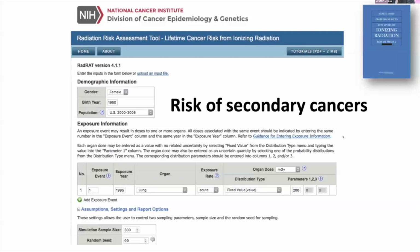So we entertained the same goal. We decided to calculate the risk of secondary cancer for patients based on dosimetric data, because today we can calculate very accurately the dose in the lung, the mean lung dose, for all our patients, depending on the technique. And we also use the BEIR model, which is available online, a very complex model that, for low dose in any organ, can calculate the risk of secondary cancer.